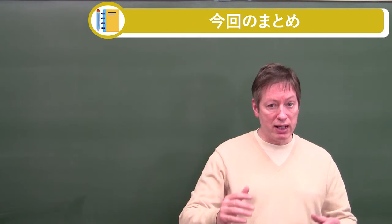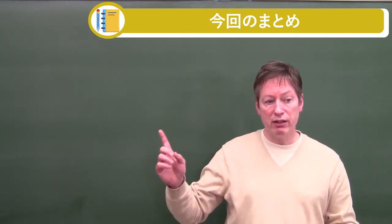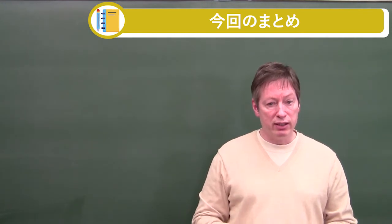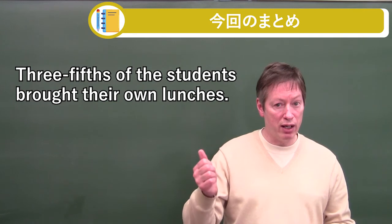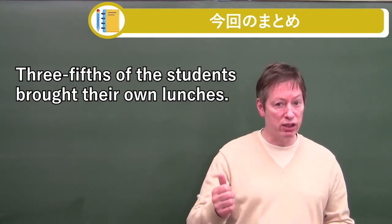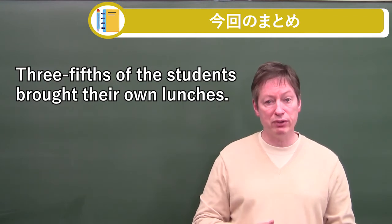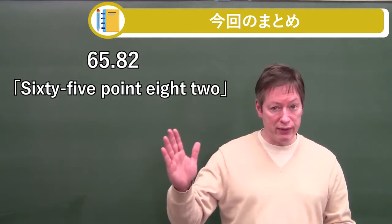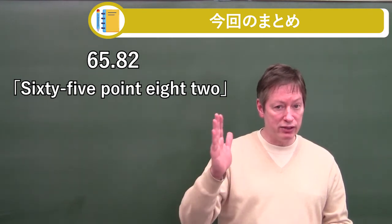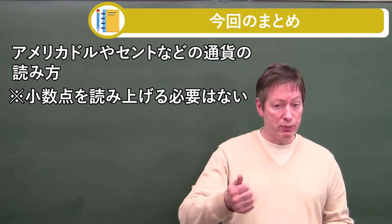I'm just going to put 3 more examples on the board. So we had a fraction like, and I'll give you a sentence as well. So 3/5 of the students brought their own lunches. 3/5 of the students brought their own lunches, for example. And a decimal point, like 65.82, okay?